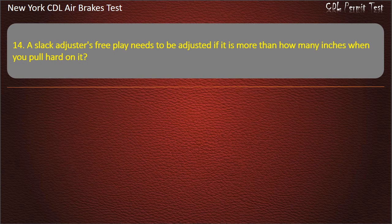Question 14. A slack adjuster's free play needs to be adjusted if it is more than how many inches when you pull hard on it? 1/4 inch, 1 inch, or 1/2 inch. Answer: 1 inch.